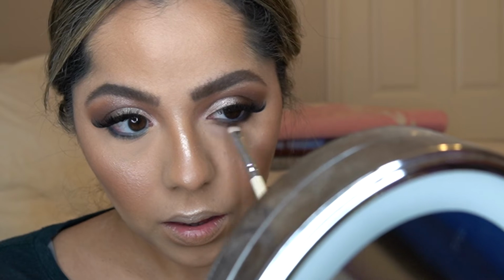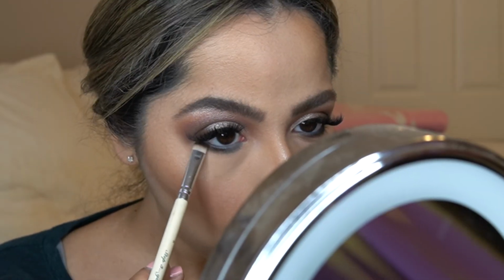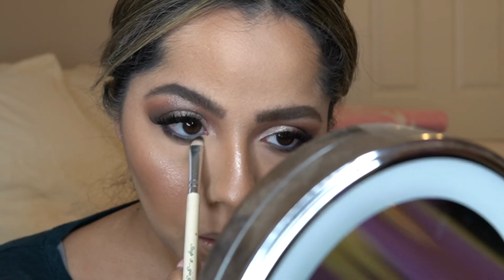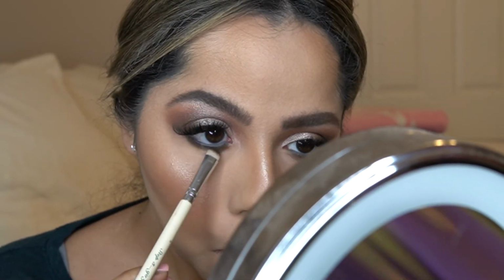And then I went in and tried to do my lower lash line. I'm pretty much just taking the central part color, and I'm trying to first lay it out on my lower lash line, and then I went ahead and went in with a blending brush and further smoked out the color on the lower lash line.